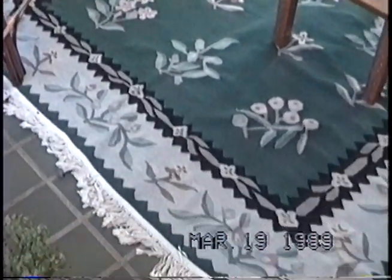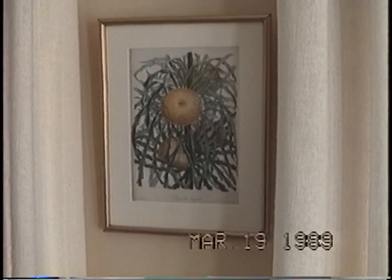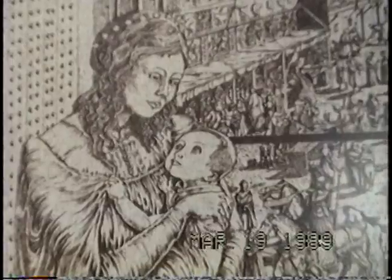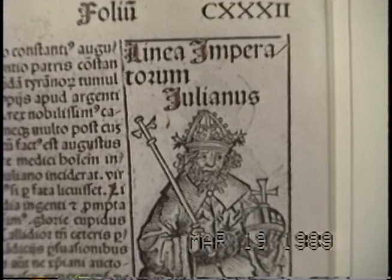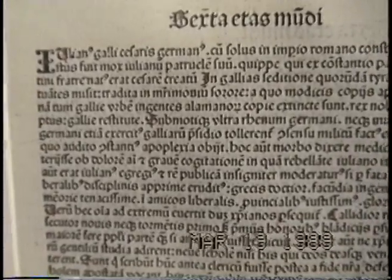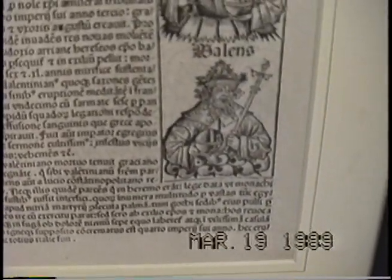There's another rug, which is a kilim, a Chinese kilim. Old English botanical print. This is 1492, I guess. Oh gosh, what is the name of this? Nuremberg Chronicle.